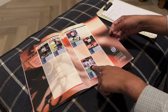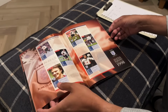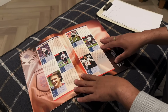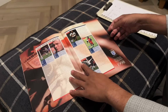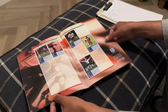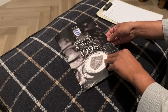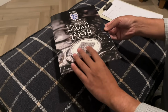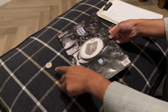Lasso there, left back. Keogh. Have your midfielders there. And your strikers. So, beautiful collector's item from around 26 years ago. Just a little wear and tear.